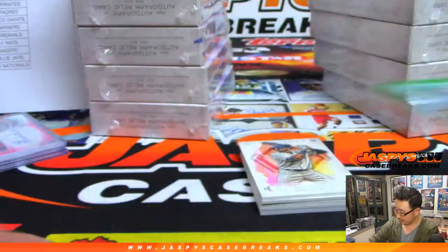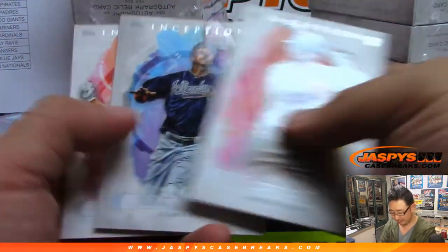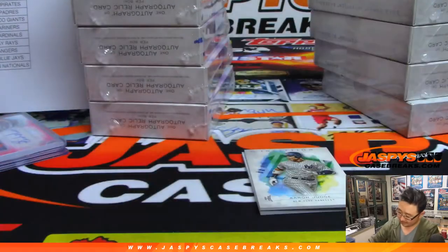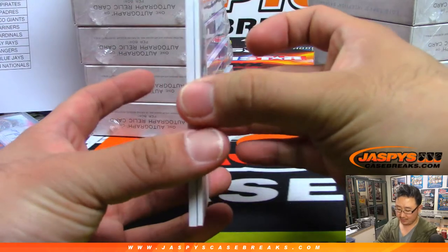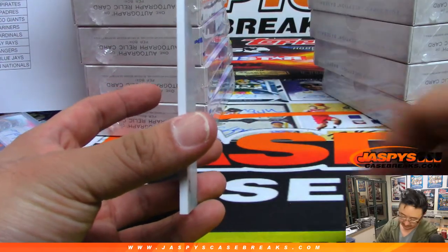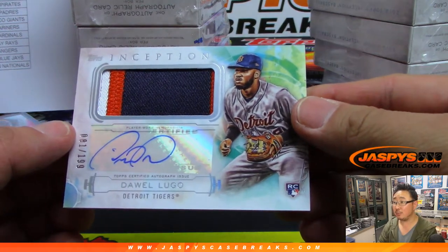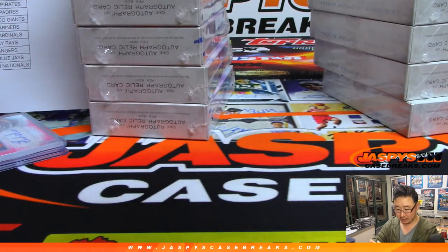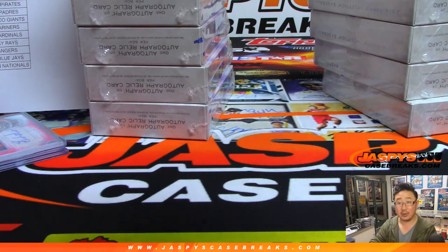There's Jacob Nix. Jake Cave. Or is it Cave? Might be Cave, I think. I feel like that's ringing a bell somewhere. There's Dal Lugo for the Tigers, 81 out of 199. Three-color patch for the Tigers. Willie Hendricks with the Tigers.